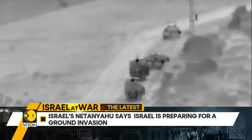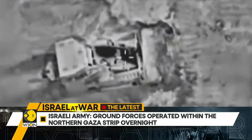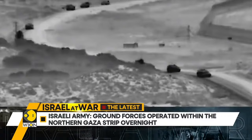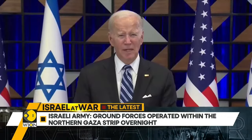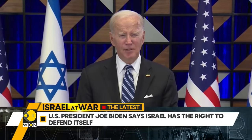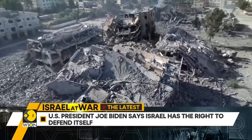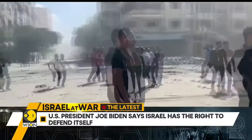In the latest, the military said in a statement that Israeli ground forces operated within the northern Gaza Strip, attacking multiple Hamas targets before withdrawing. Israel's army radio described it as the biggest incursion of the current war. In the latest, the White House has released a statement saying that U.S. President Joe Biden discussed the ongoing efforts to locate and secure the release of hostages with Prime Minister Netanyahu. Biden said that Israel has the right to respond to the October 7th Hamas attack and must do everything that it can do to protect the civilians.